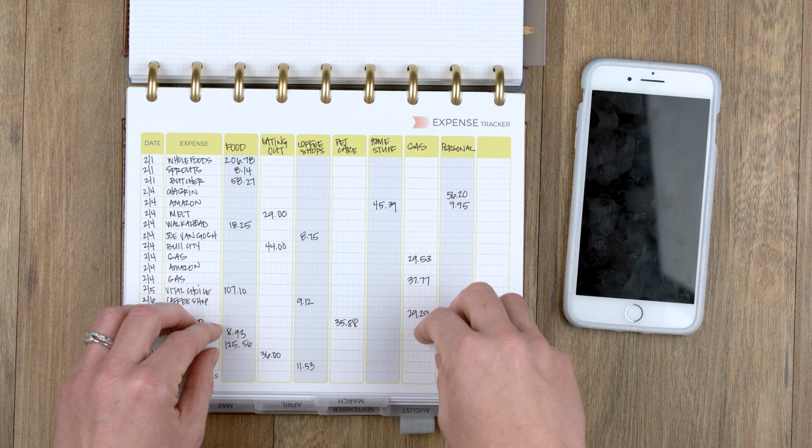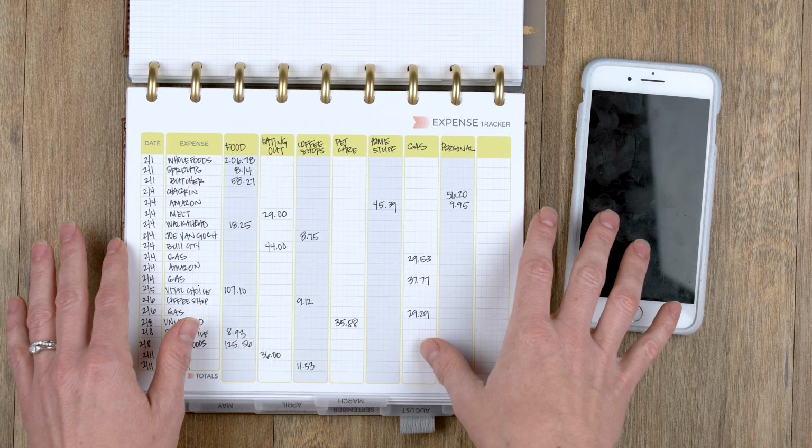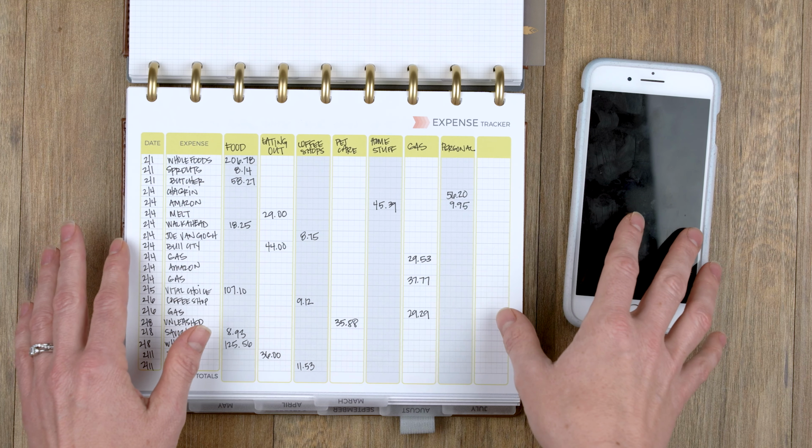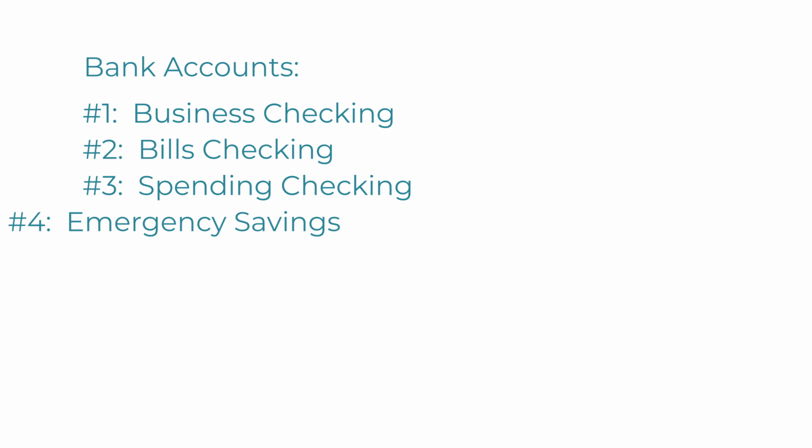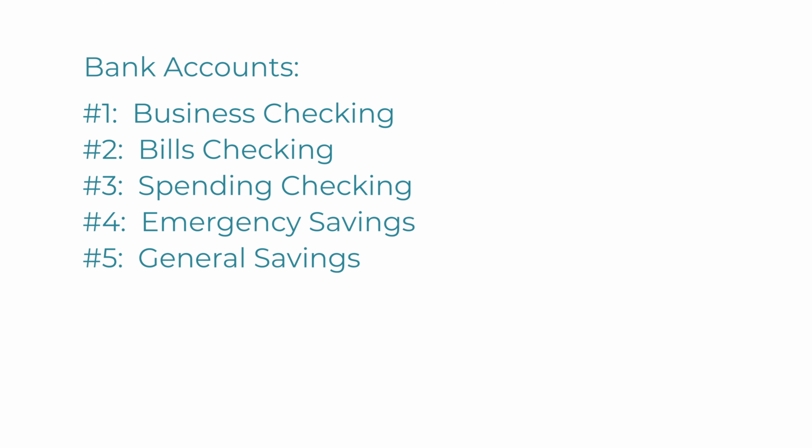So let me start off by saying the way I typically do things, how we have our stuff set up. So we have quite a few different checking and savings accounts. So we have our business savings account, our business checking account where all of our business transactions go, expenses and deposits and all of that. Then we have two personal checking accounts. We have one personal checking account that is strictly for monthly bills, and then we have another personal checking account that is for all other spending. And then we have our savings accounts, which are also divided up into emergency savings, that's one account, general savings is another account, and then our sinking funds savings is a third account, and then we have our IRA.